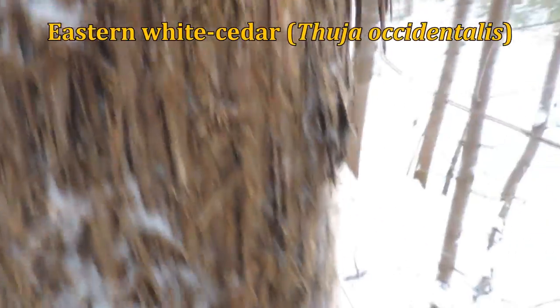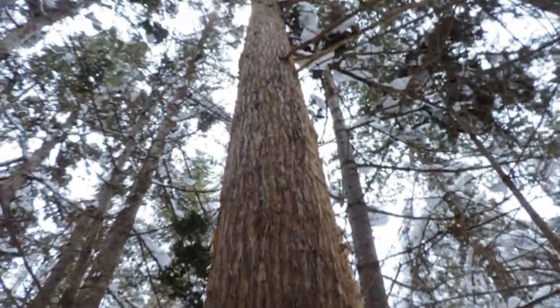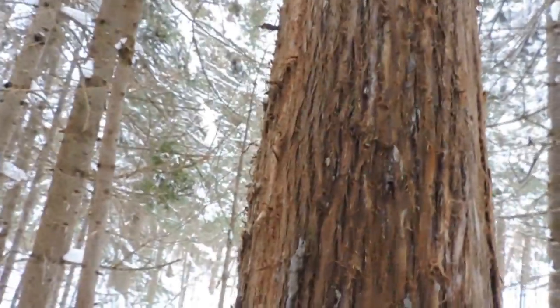My trail ends at the cedar tree. You can see there's a lot of climbing activity because of all the bark that's shredded along the trunk, especially on that side. But the porcupine's not in there, so I'll try to find a dwelling for you guys.